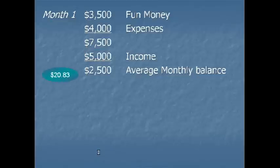Okay, you have to pay interest on your open line of credit as well. So our interest for month 1 is going to cost us $20.83. Now when you paid this $5,000 payment or deposited your income, that $20.83 is in there already.